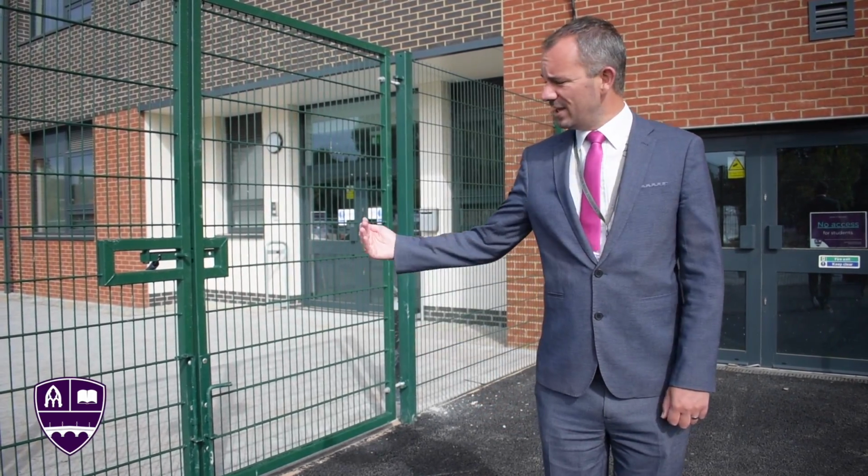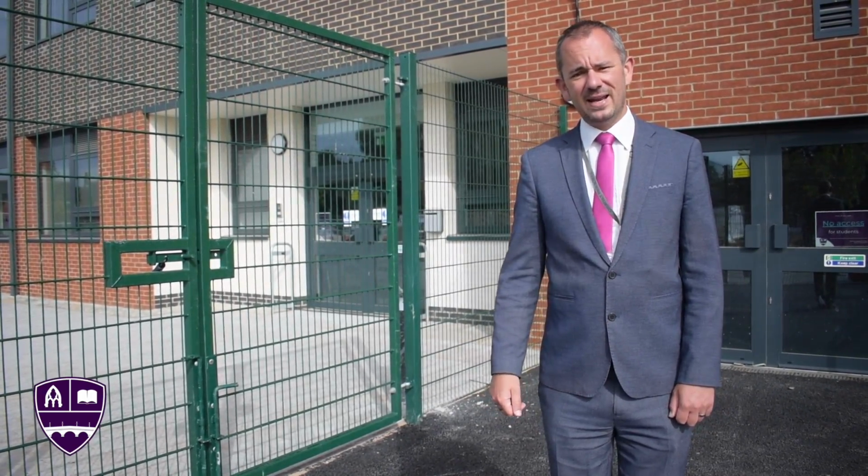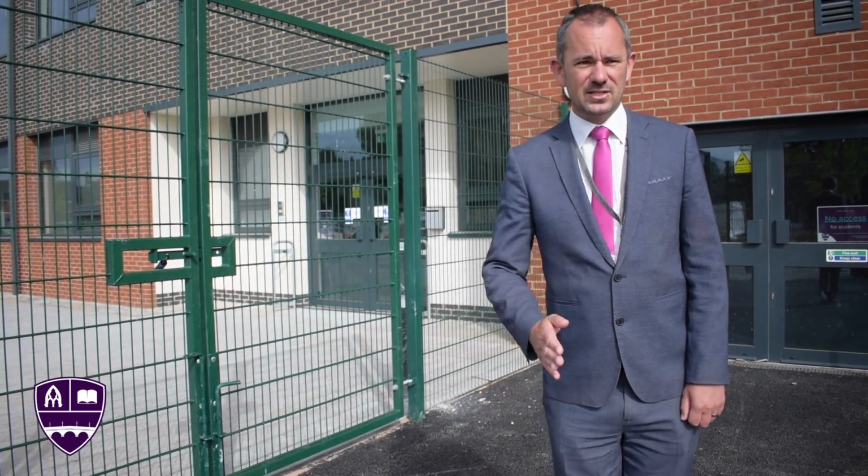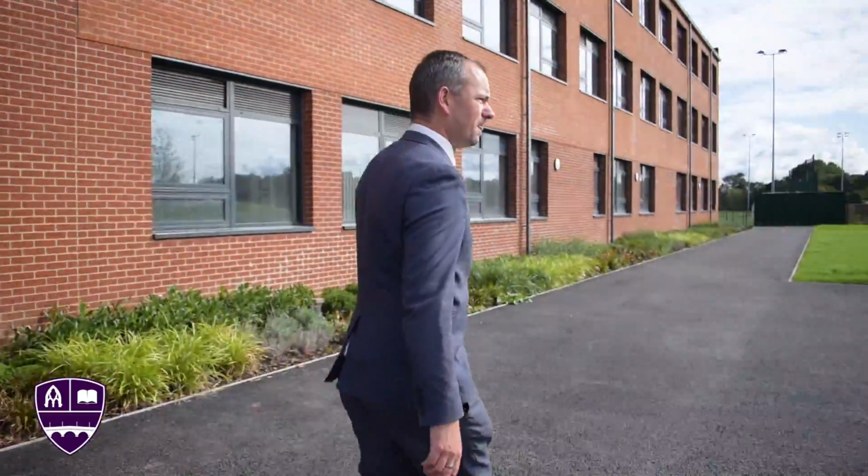If you're in year 8 or year 10, you will be coming through this way, and if you're in year 7 or 9 with a bike, you'll also come this way in the morning. Let's go and have a look at the new bike shed area.